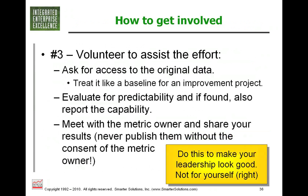Now the big one here, the third one, meet with the metric owner and share the results with them. And I should have bolded and underlined everything, but never share it with others without the consent of the metric owner. If you want to lose respect with these people, make them look bad in front of other people. Now, this also leads to, if I was coaching, when I ran an internship program, no one gets promoted until they already know they can do the job. So if you voluntarily work on this, you have an opportunity to move into a position that does it. With all aspects, you've got to volunteer and work at the level you want to be moved to.